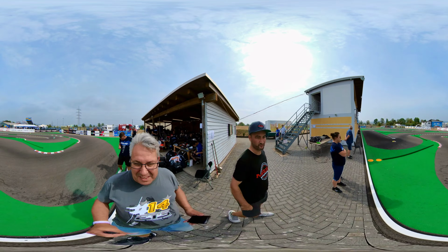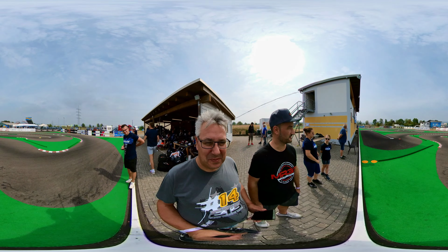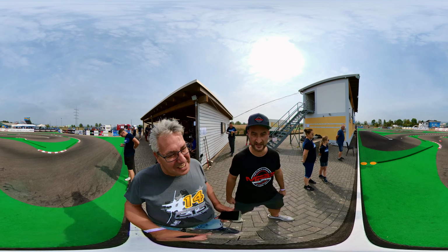So here's some more free practice action going on the racetrack here. This is 13.5 Pro Stock at the moment, the top heat. Very fast guys on track.